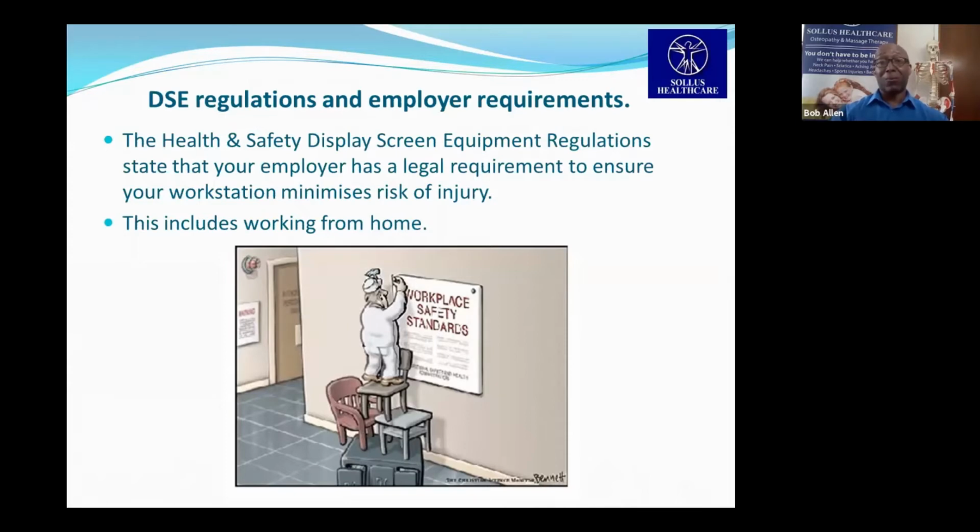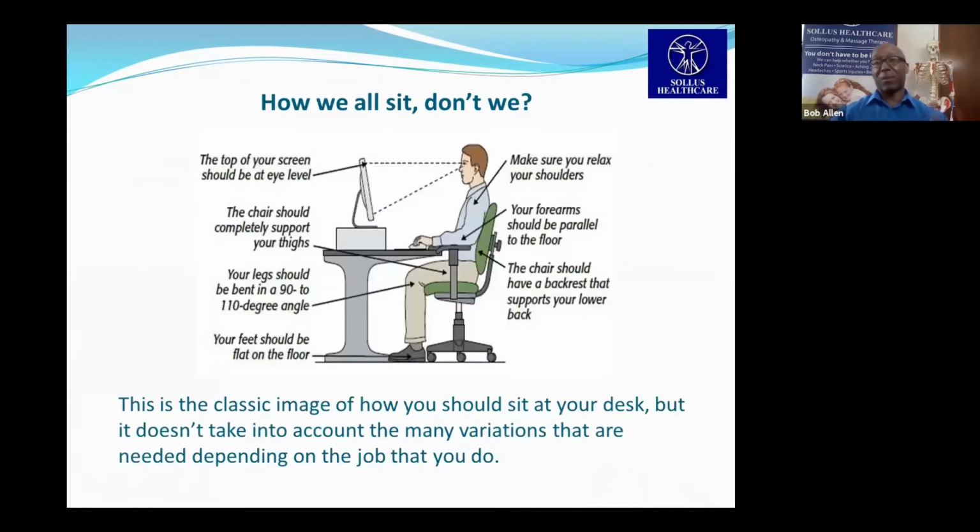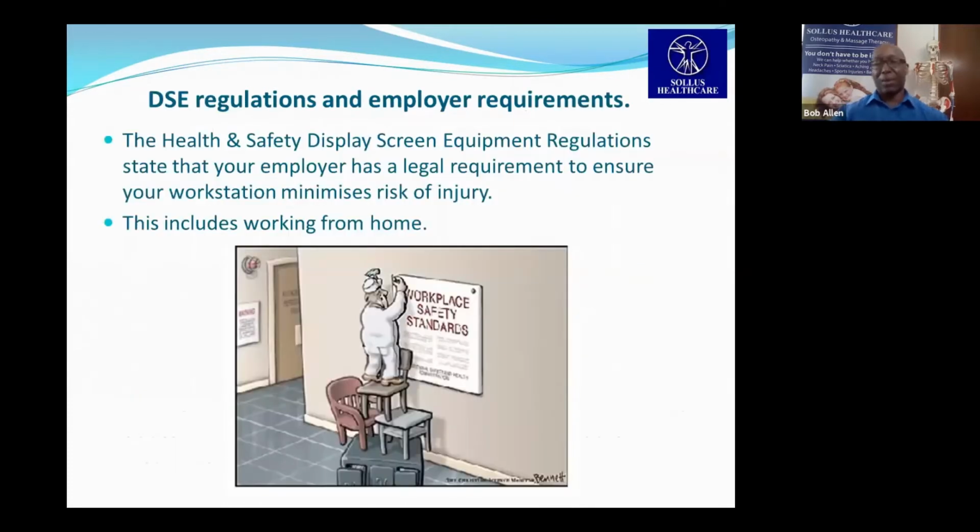Now, what that means is workstation assessments: they come along, they look at how you sit at your desk, etc., and they have to make sure that you are not likely to injure yourself while you're doing that. The interesting thing is that if your employer makes you work from home, which is one of the things that's happening at the moment, then they also have a duty of care.